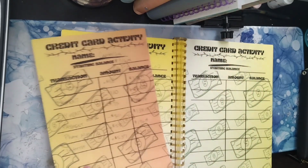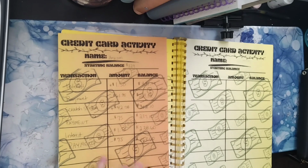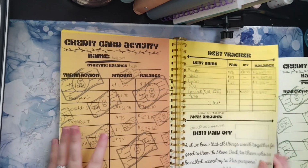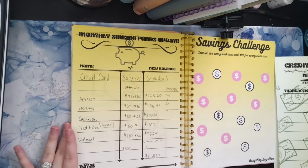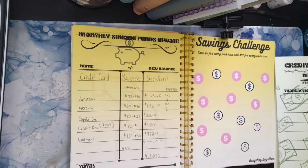My Capital One card is at $201.56, and my Amazon card is at $163.60. And I have a plan for all this, you guys. I have a plan. Now I'll put it right here because I'm not putting anything in sinking funds this month. So this is what I plan on doing to pay off.